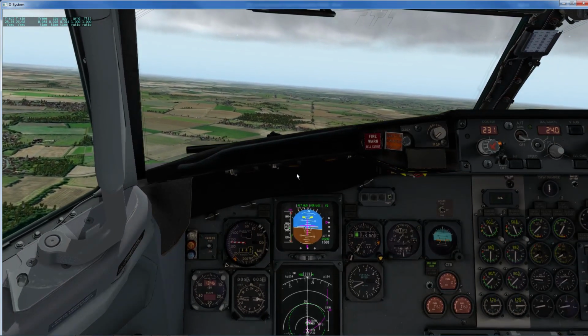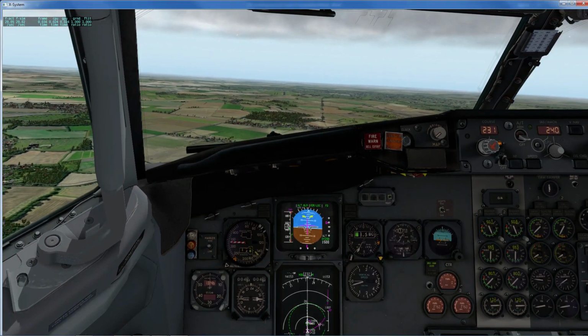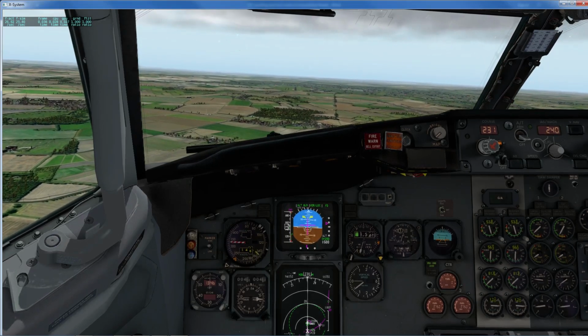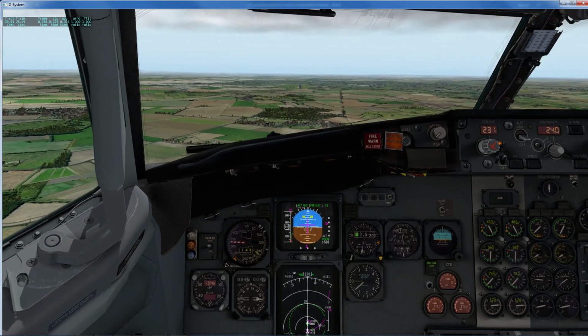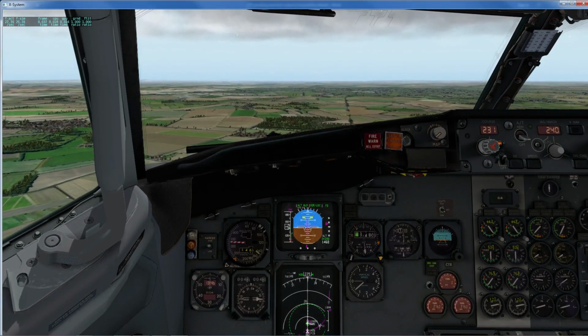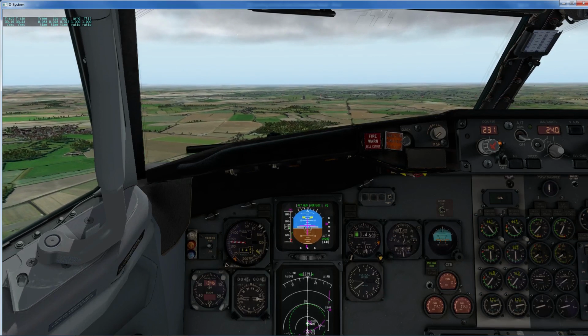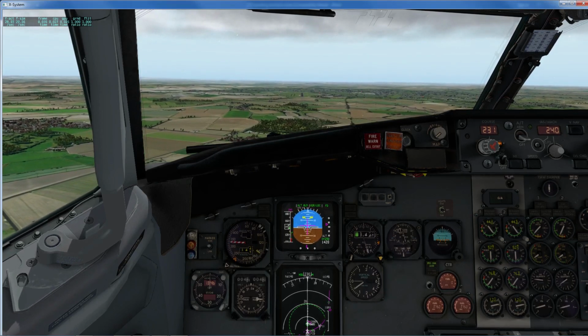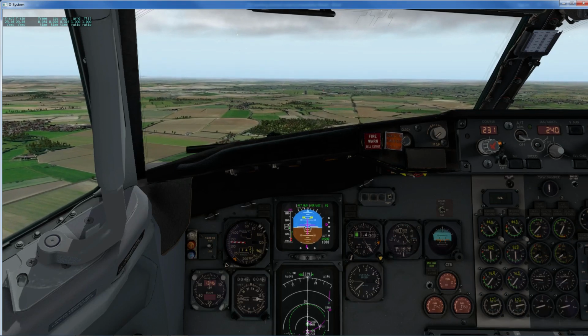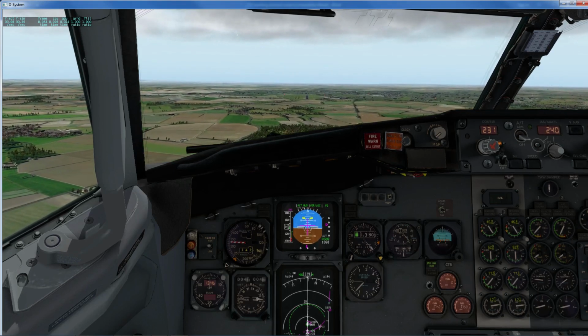Take the next stage of flaps, which is flaps 25. Do get a big balloon with that one. Now we're going to come in at about 132, I think it was, I said. So 132 equates to about 600 feet a minute rate of descent, there or thereabouts. That should keep you on the glide slope.